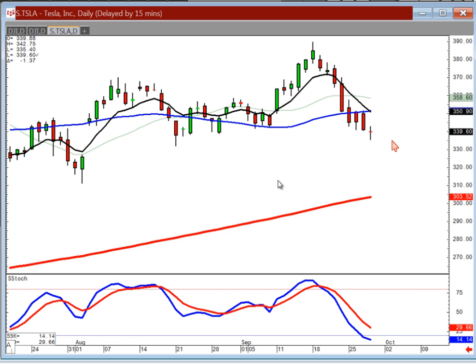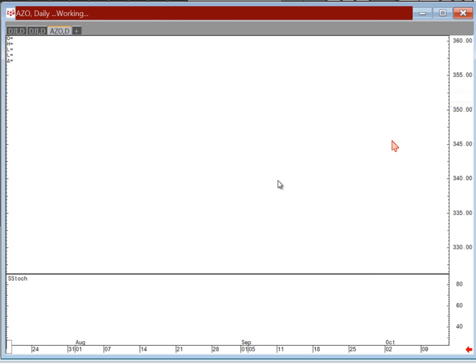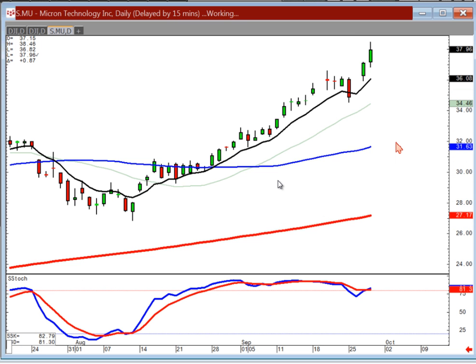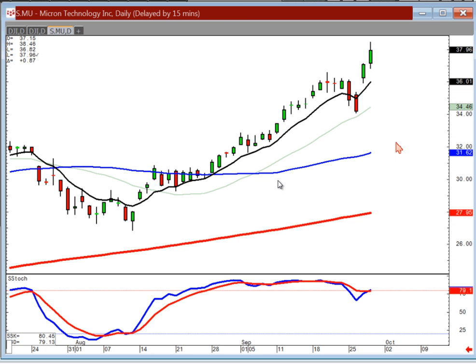AutoZone, all you can do is stay long. Basically, you're just in a steady uptrend. Notice when they took it down, they brought it right back up. Just stay long. Micron, kicker signal telling you there's going to be more upside.